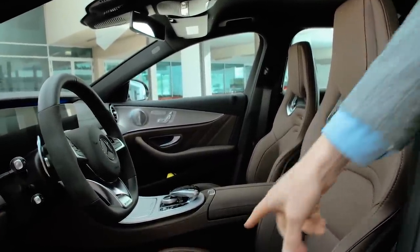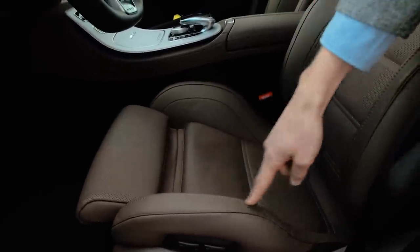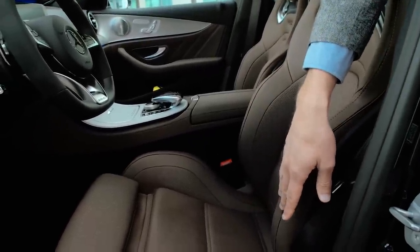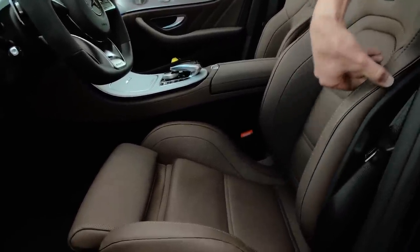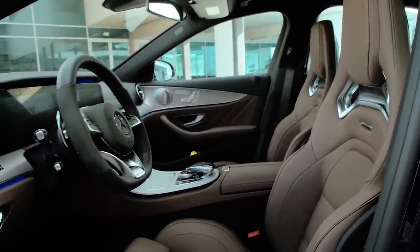And then the normal sports seats also come standard with microfiber on the inside part, and then genuine leather on the outside part. And that's different from the 43 version. That's very interesting, because in the 43 version you have Artico on the outside parts, which is a fake leather, and the best combination.